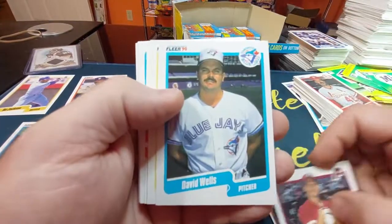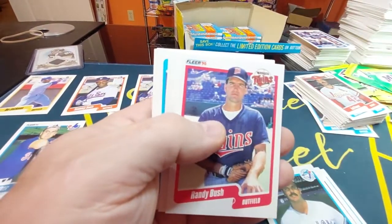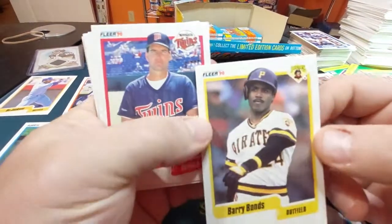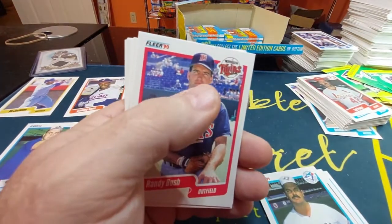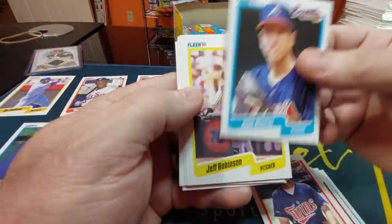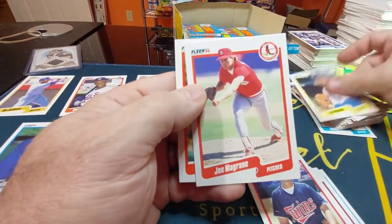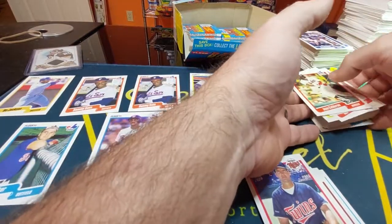Tommy Herr was a good player. David Wells had some great years. There's Barry Bonds. Put him over to the side. You look at him later on in his career and look at him there. You don't get to be the size he did without stuff. I mean, he was a feared hitter.